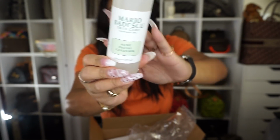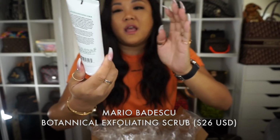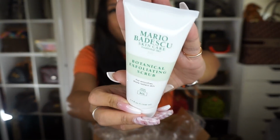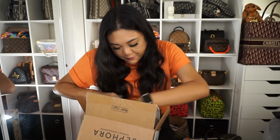I think Mario Badescu has really strong products. I really love their line. And because I'm saying that, they have my favorite exfoliator as well. This one is the exfoliating botanical scrub. This makes your face feel ultra smooth. I exfoliate every single day. I know people say watch out for products that over exfoliate, but it works for my skin. Some skins it doesn't work for, but it works for me. I notice a change when I don't use this every day. So I really love it. I definitely recommend it, but again, everybody's skin is different, so just watch out for that. So I did get a couple of those as well.